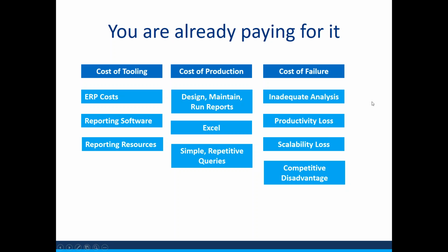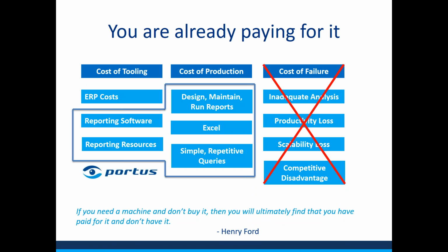So all of this is part of the dynamics of converting your data in your ERP system to something meaningful. One way or the other, there is some investment there. And what we hope to do with Portus is to give you an appliance that does all of this stuff, thereby eliminating or greatly reducing the cost of failure, meaning the cost of not doing the transformation of your data effectively.